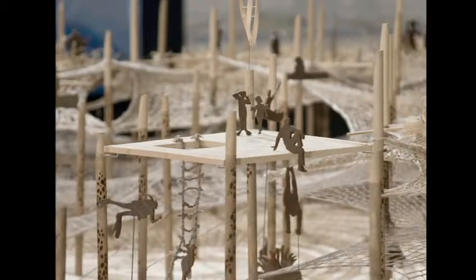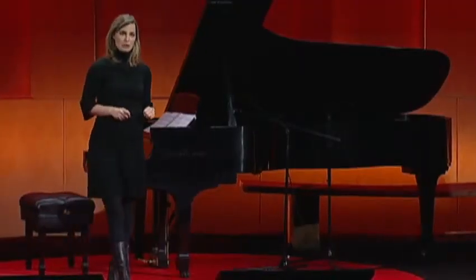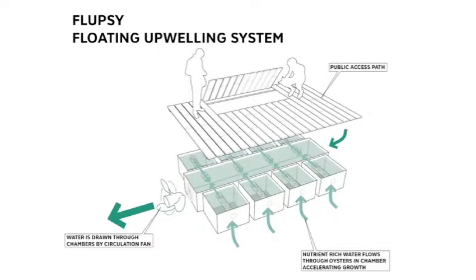You can imagine all manner of living with a new relationship with the water, and also a hybridizing of recreational and science programs in terms of monitoring. Another new vocabulary word for the brave new world. This is the word FLUPSY. It's short for a floating upwelling system. And this glorious, very readily available device is basically a floating raft with an oyster nursery below.